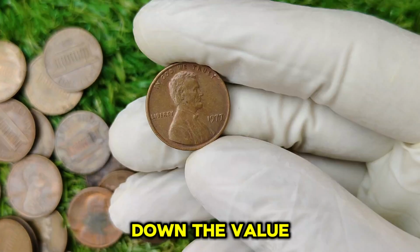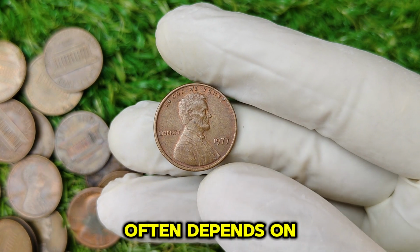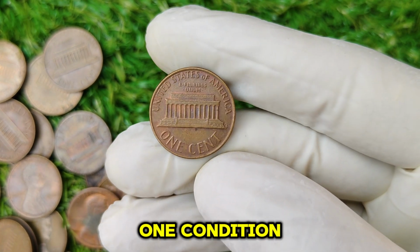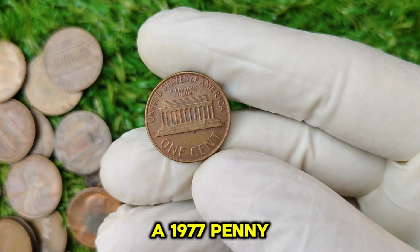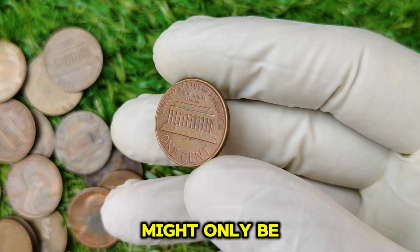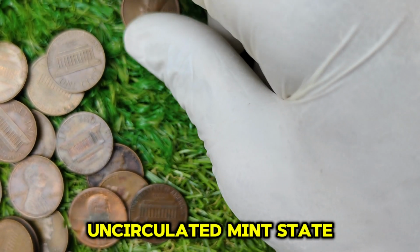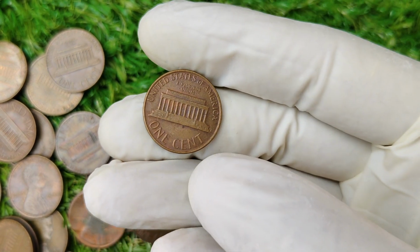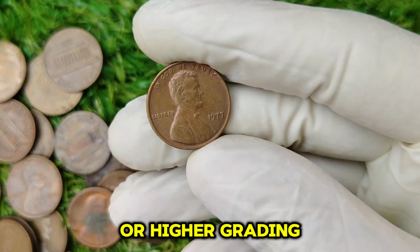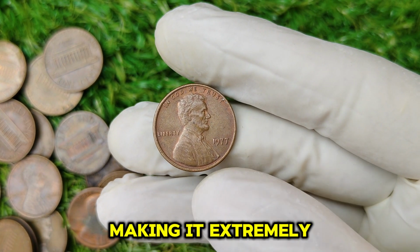Let's break it down. The value of rare coins, including pennies like this, often depends on a few key factors. 1. Condition. This is one of the biggest factors. A 1977 penny in circulated condition might only be worth a few cents. But when you find one that's in pristine, uncirculated, mint state condition, its value skyrockets. A mint state 67 or higher grading is incredibly rare for this particular coin, making it extremely valuable.